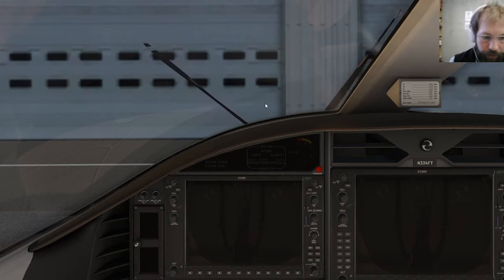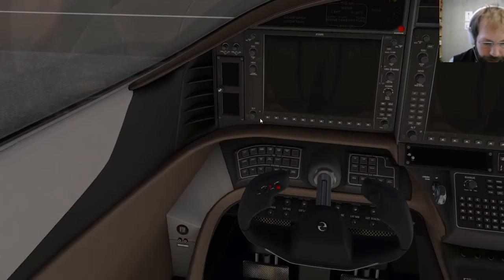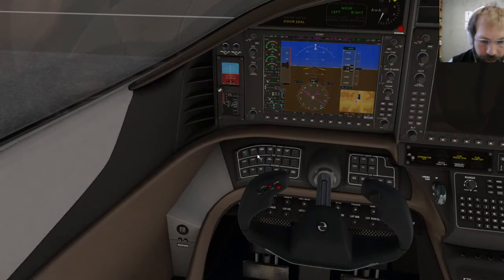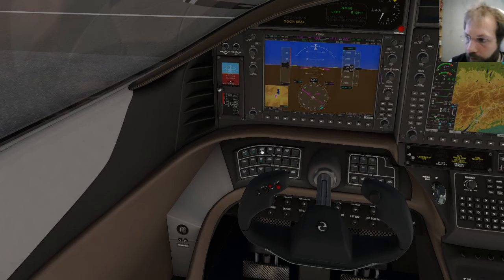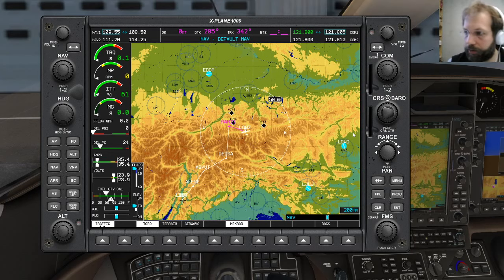Okay, so let's start with some avionics setup. Switch on the batteries and the avionics, so we can do some planning here. I've also already put in a potential flight plan.